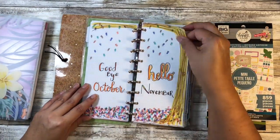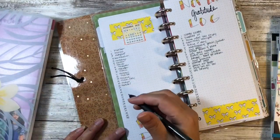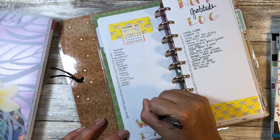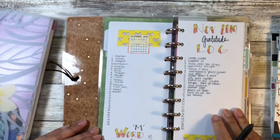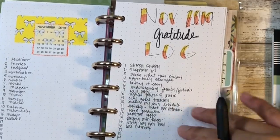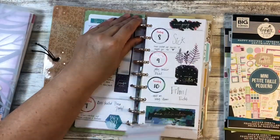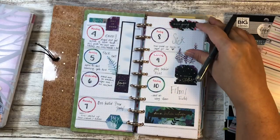So this is my cover page, and I've been doing my word of the day, and I actually should update this. So it is the M word of the day, because every day I've been adding a word that starts with M. So it's totally random, but it makes me smile. So I think I might be doing that every single month. And then I do have my gratitude log here. And this was the spread for the first week of November. And I just realized I didn't write anything there, and I probably won't.